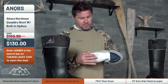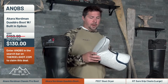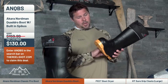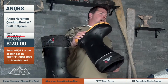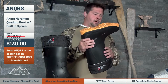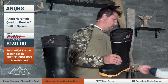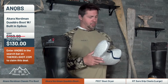to me is what makes this boot so awesome, because I can pull this liner right out and I have to dry only this. How many times have you brought your boot in and there's mud or snow or stuff caked on it? Now you set it on the boot dryer, and now all that's dripping on the floor in certain areas. To me, it's like just leave the boot out in the garage or in the back hall where it should be, and then go ahead and just take the liner portion out and dry just this portion out as well.